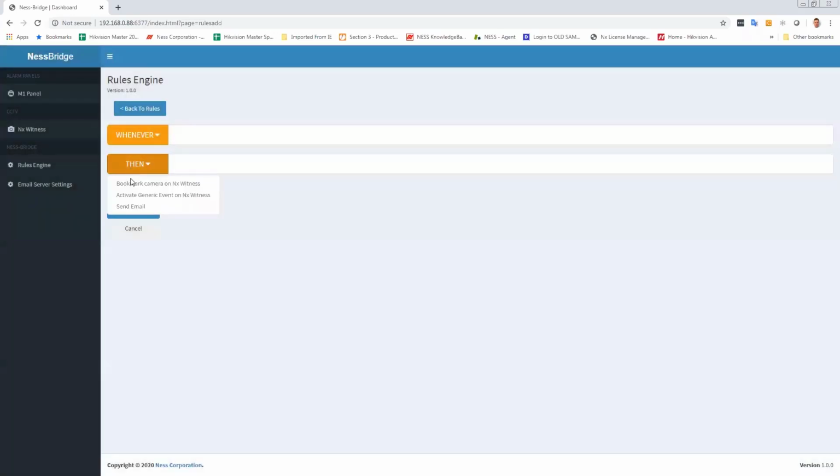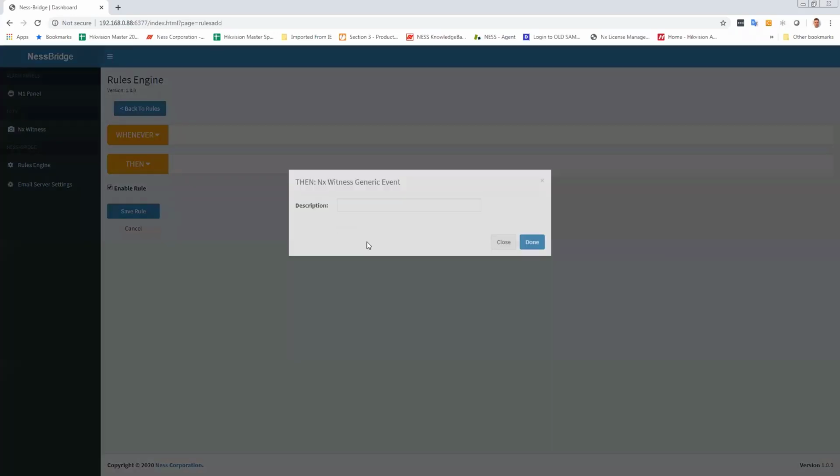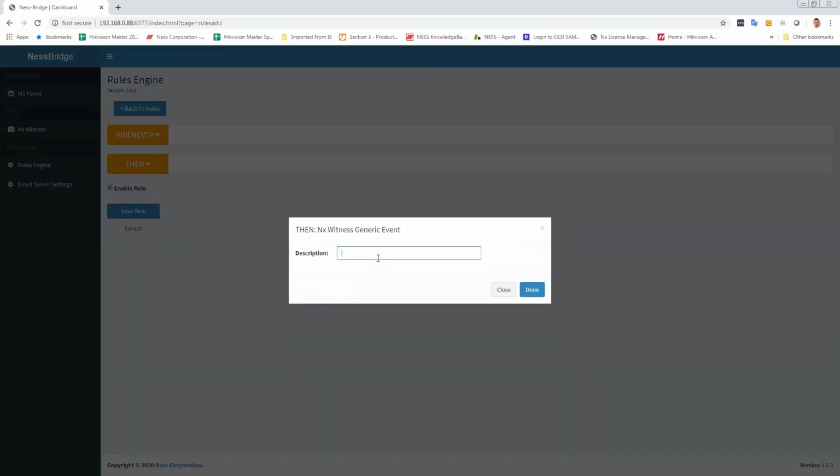And the other one that we've got is the generic event. So if we put a description in there, like alarm activated at front door, or maybe what you want it to do. So for example, show warehouse camera.